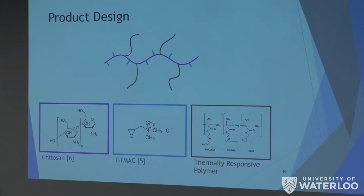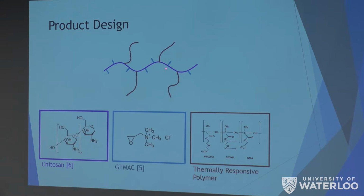So the product design we came up with is a cationic flocculant. And it can work much like current flocculants, except we have added functionality, which will be explained. So this is composed of three parts. The middle, the purple part, is a chitosan polymer. And this is positively charged, but not over a very wide pH range. So we functionalized it with GTMAC, which adds more positive charges. And grafted on is a thermally responsive polymer. So our flocculant becomes hydrophobic at temperatures above 40 degrees Celsius.